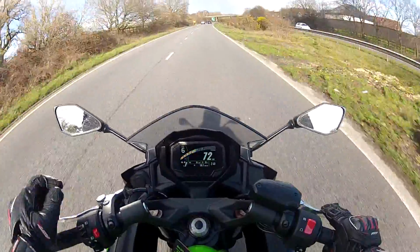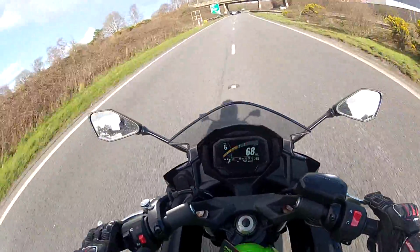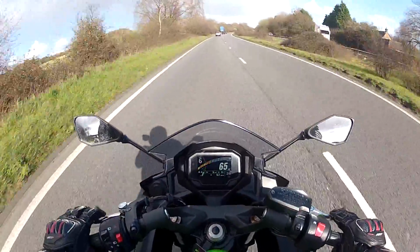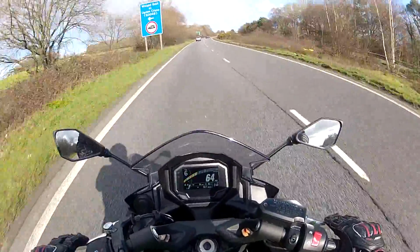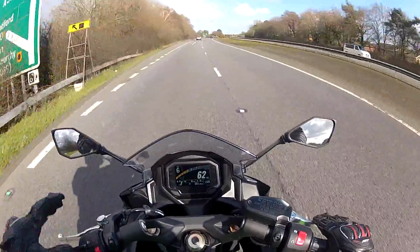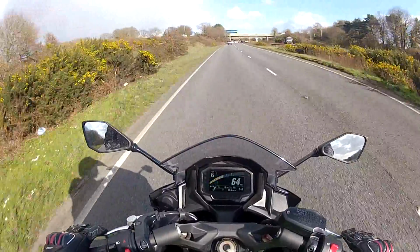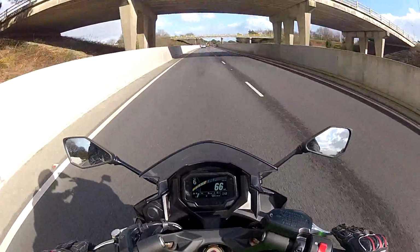Wind blast is totally acceptable with this screen. So yeah, that's lovely. Just slow it down to about 65. Yeah, that's really happy. I can basically sit here all day. Top speed on this bike, I'm guessing, is going to be somewhere between 120 and 130 miles an hour, dependent on weather conditions, rider size, weight, etc. So yeah, all good guys, very good for cruising at the higher speed.